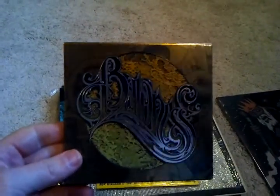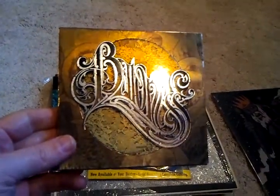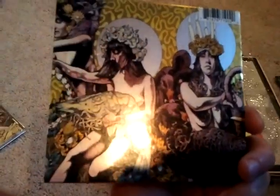The first one is the new Baroness, Yellow and Green. This is actually what's playing in the background. It's the yellow disc off this. This is the slipcover. Cool artwork. One of the band members does all their artwork for them. But this is the actual CD. Like I said, it's a double CD set, and this is just the regular version.